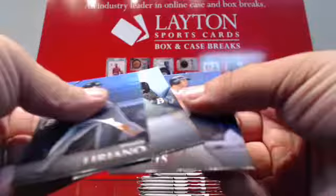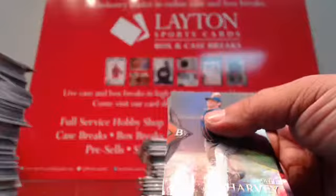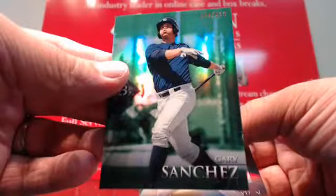Nada. Oh, got a nice little refractor of Chris Bryant there for the Cubbies. Come out of Prime? Yes. As usual, yes. The answer is very much yes. Green refractor, Gary Sanchez, $3.99 for the Yankees.